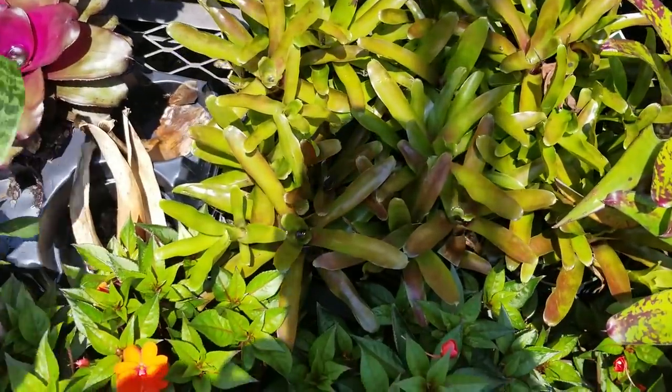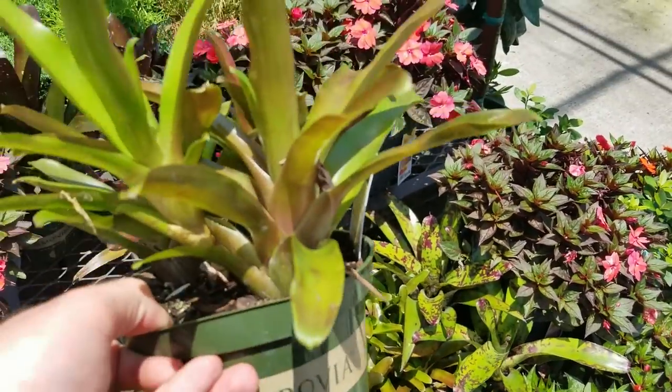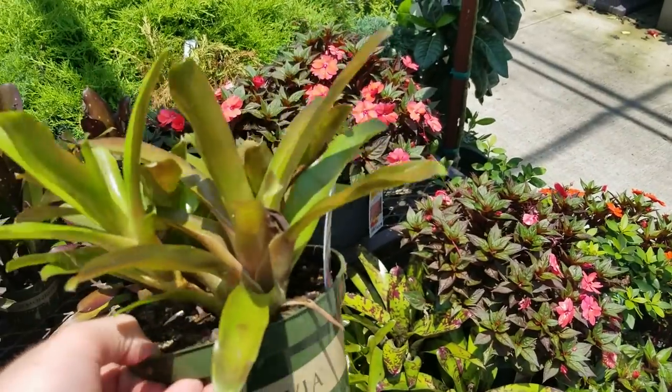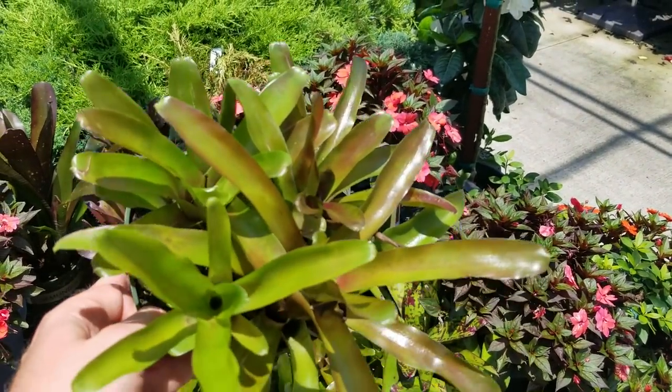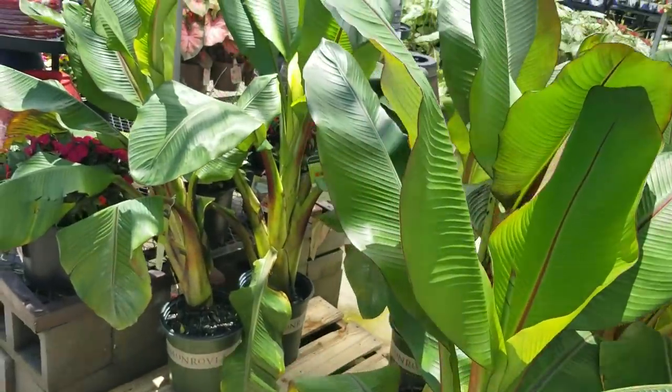Hey, bromeliads! How y'all doing? Oh, hello, Shadow. Look at all these bromeliads. The fireballs look cool. They get really bright red in the sun. Super pretty. Red Abyssinian bananas, always nice.